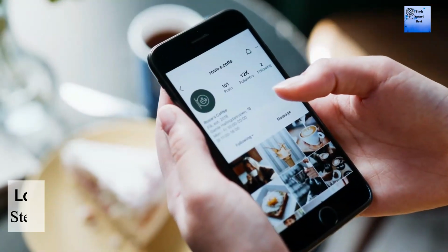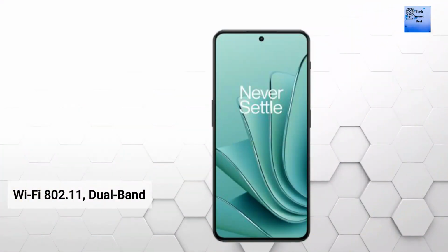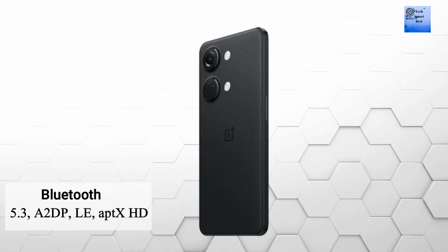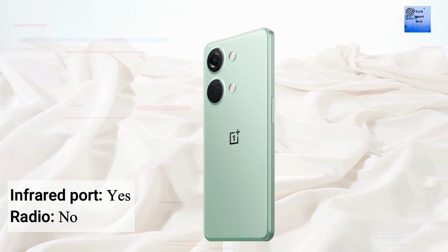The sound of the smartphone: loudspeaker is available with stereo speakers, and the 3.5mm jack is not available. The connectivity of the smartphone: Wi-Fi 802.11 dual band. The Bluetooth of the smartphone is 5.3, A2DP. NFC is available and infrared port is also available, but FM radio is not available on the smartphone.